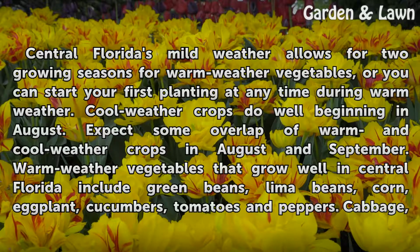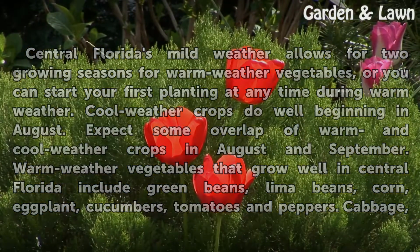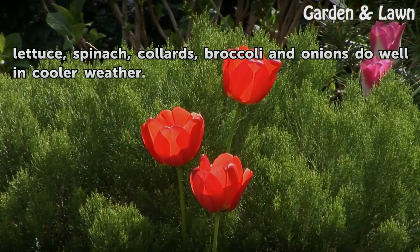Warm weather vegetables that grow well in Central Florida include green beans, lima beans, corn, eggplant, cucumbers, tomatoes and peppers. Cabbage, lettuce, spinach, collards, broccoli and onions do well in cooler weather.